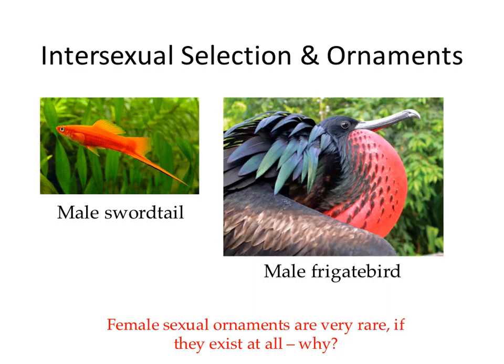The only number of eggs. So females want the good genes for their offspring. So can't we select for females that have sexually beneficial traits? Right, so it's costly, exactly.